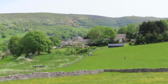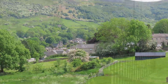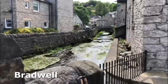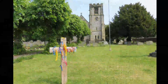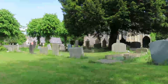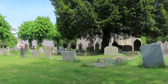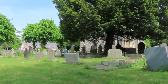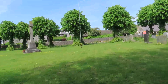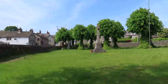There it is, there's Bradwell, and there's the church, our next objective. Just having a break, eating lunch in front of the Church of St Barnabas, so we're going to go in there and find our stamps afterwards. But we're in Bradwell, it's a lovely village. It's a glorious day as well.